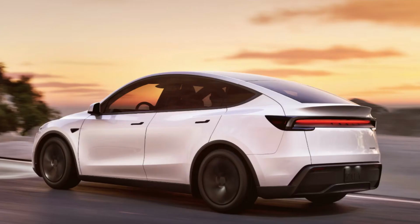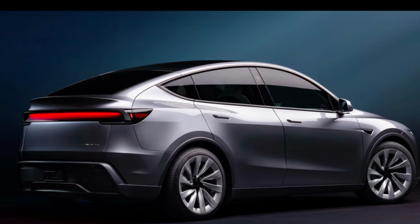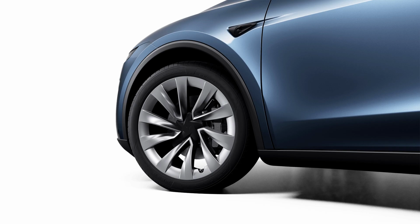Well, I wouldn't say groundbreaking, but there are some noteworthy additions. The front bumper camera, for example. It's a feature that was previously exclusive to the Cybertruck. It makes parking and maneuvering in tight spaces so much easier. And it also enhances the functionality of Tesla's Smart Summon feature. So it's not just about convenience. It's about improving safety and making the car smarter.